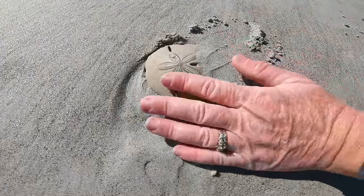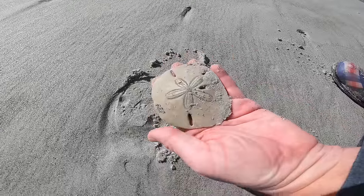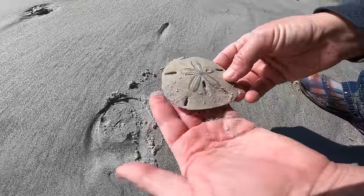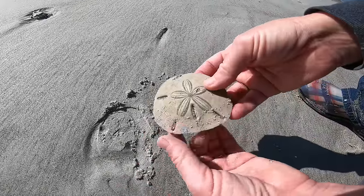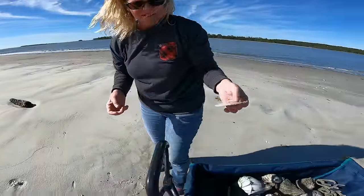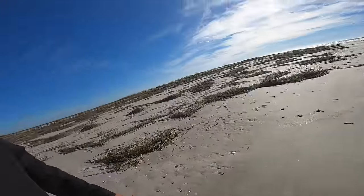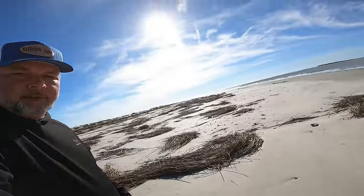Oh, beautiful, beautiful. 5-hole keyhole sand dollar? Yeah, buddy. You see the 5 different keyholes in it. Check it out. There it is. 1, 2, 3, 4, 5. Yeah, buddy. And it is definitely deceased. It has lost its color and bleached out. Yeah, it's lost all the little hairs off of it. Just thought we would kind of mention that. It's not alive.